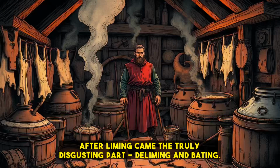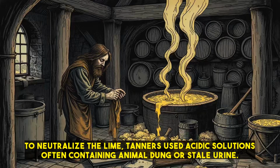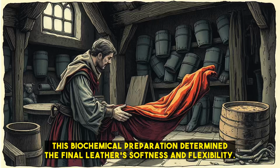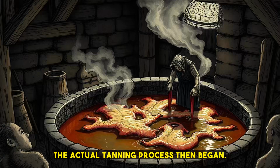After liming came the truly disgusting part, deliming and baiting. To neutralize the lime, tanners used acidic solutions often containing animal dung or stale urine. These foul mixtures balanced the hide's pH while introducing enzymes that further prepared the collagen fibers. This biochemical preparation determined the final leather's softness and flexibility. The actual tanning process then began.